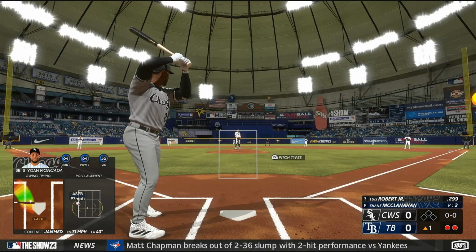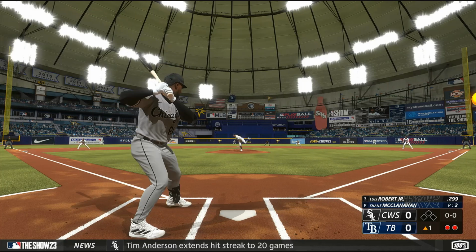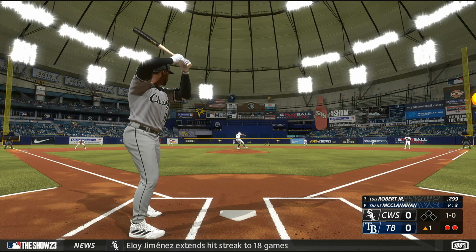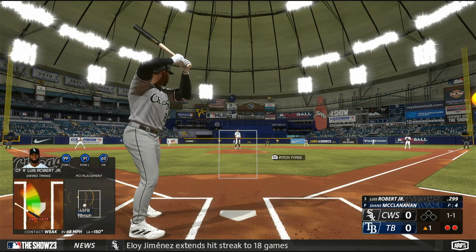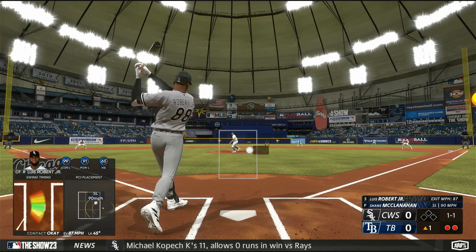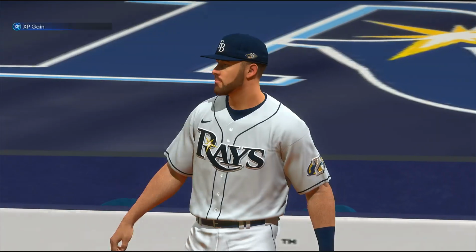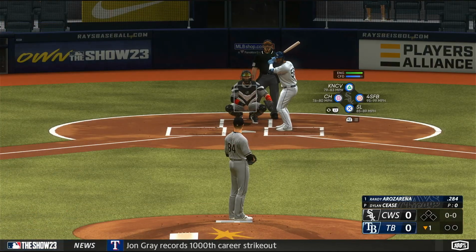And now it's Luis Robert. Ball one, no strikes. Here comes a pitch. Raley trots over to his left. Oh, he brought it back. Bottom of the first. And stepping in for the Rays, Randy Arozarena.